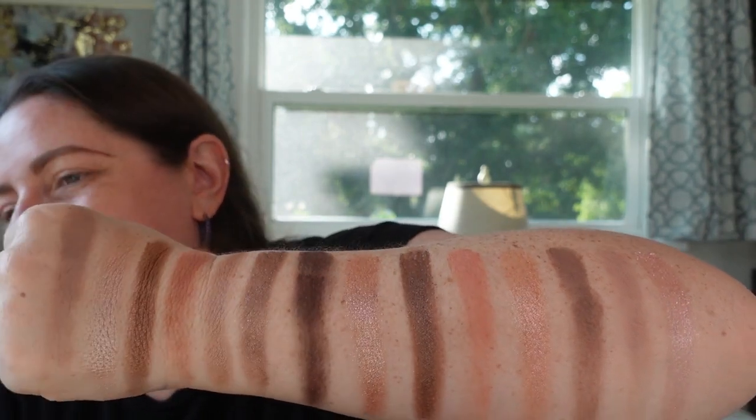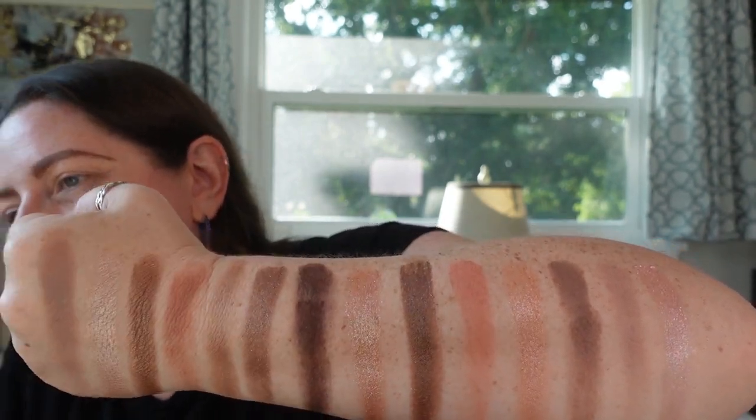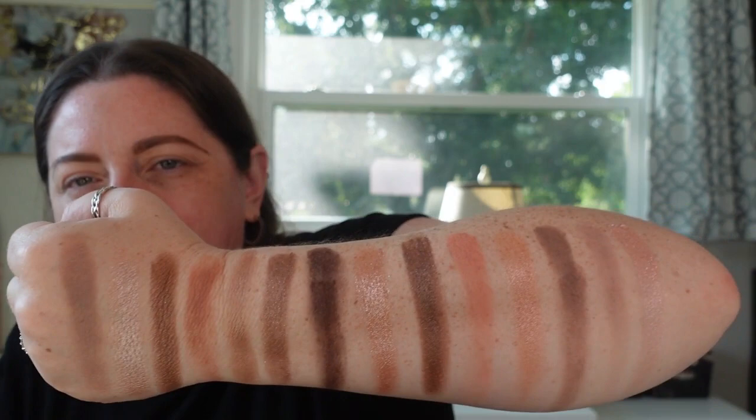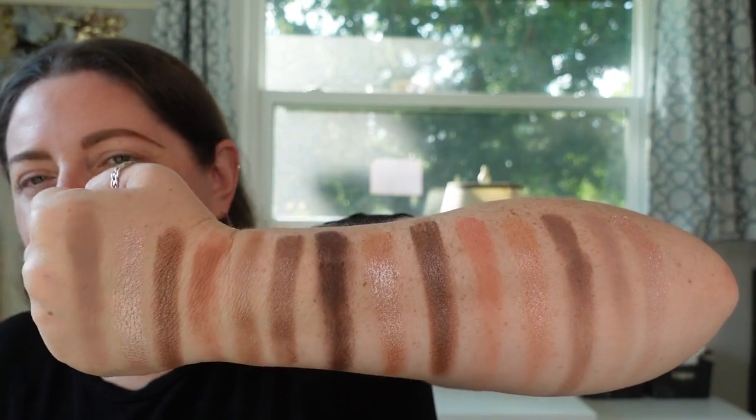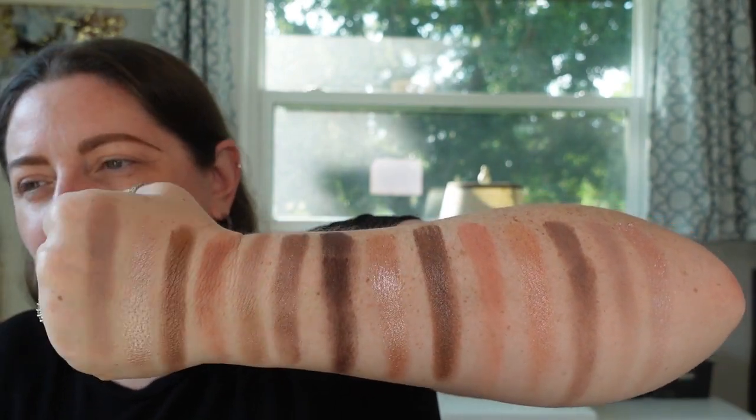When you look in the pan, a lot of these ones look so much lighter in the pan than they end up looking once I've swatched them out on my skin tone. So I wonder if I can stay away from doing too brown or too gray of a look. But I have an idea of what we're gonna do, so let's hop right into it.